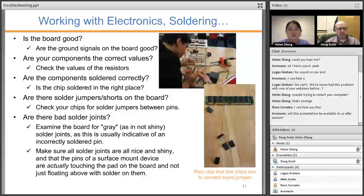When you're working with boards, if you have a ground signal on a board, you can again use a multimeter to check to see if you have continuity from one grounded component or one grounded terminal to another that you're working with. Making sure that if you are soldering things down, that you are soldering them in the correct orientation and making sure that you are not applying power to the inappropriate terminals on a device.